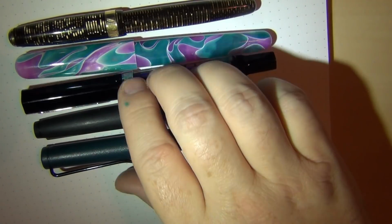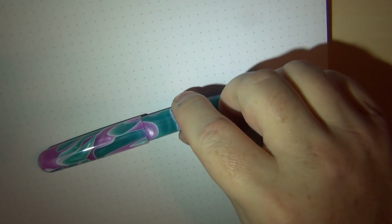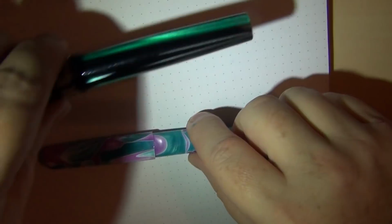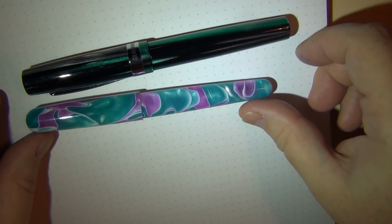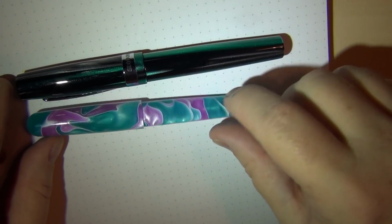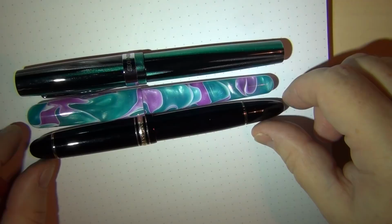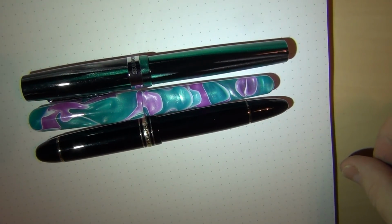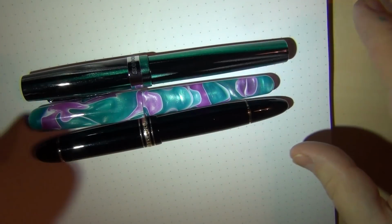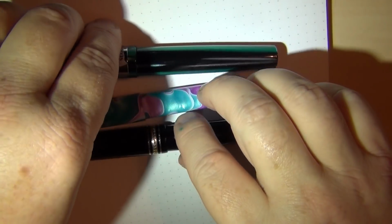Let's see what else. Let me take these out and compare it to some bigger pens. So there is the Monteverde Giant Sequoia, for those of you familiar with it. And here is the Montblanc 149. So you can get a good idea of how big it is compared to some very well-known larger pens.